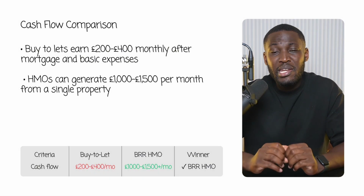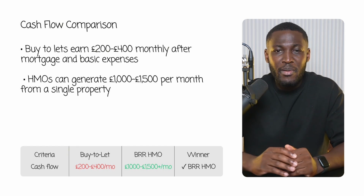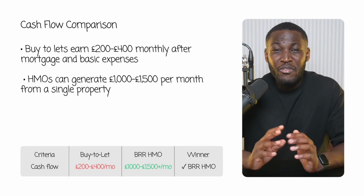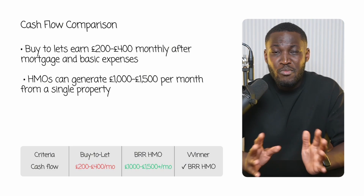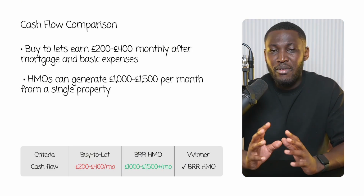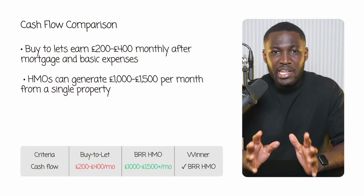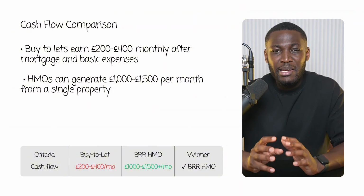With HMOs, you can see anywhere upwards of £1,000 to £1,500 a month. So you can see here a much larger cash flow from a single property, almost 5x what you get from a buy-to-let. So a no-brainer when it comes to comparing HMOs versus buy-to-let. It's a clear winner in terms of cash flow on this one. HMO way outperforms a buy-to-let when it comes to cash flow.